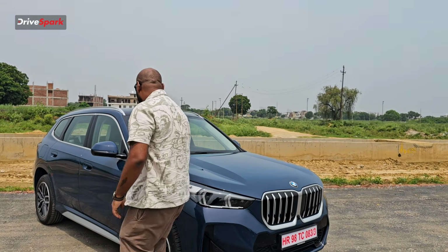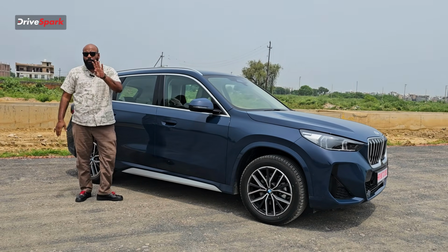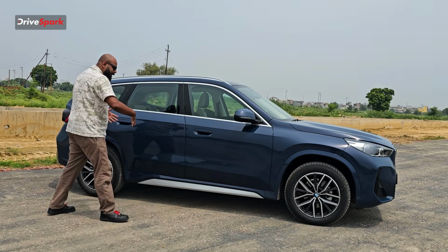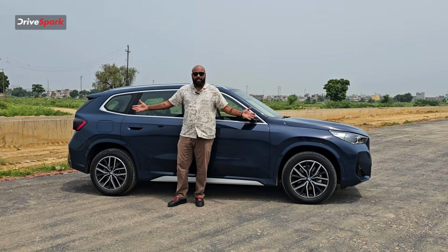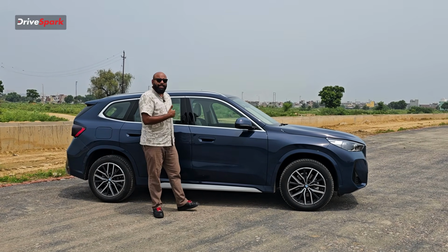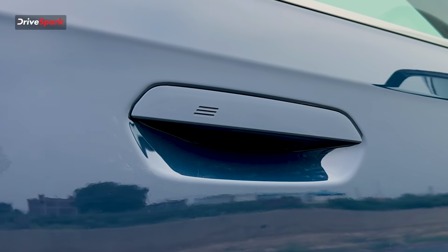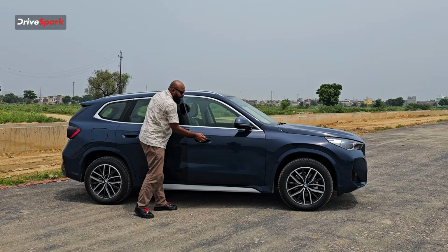Now moving on to the side over here, you get body colored ORVMs, and yes, you have 4 color options with this, out of which this is one. Now since this is the long wheelbase version, obviously the size has increased, and I will show it to you while sitting on the inside. Over here you get these flush door handles, but you have to open them from underneath like this.